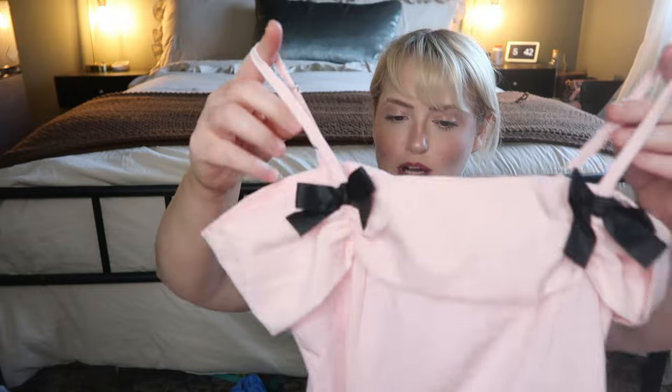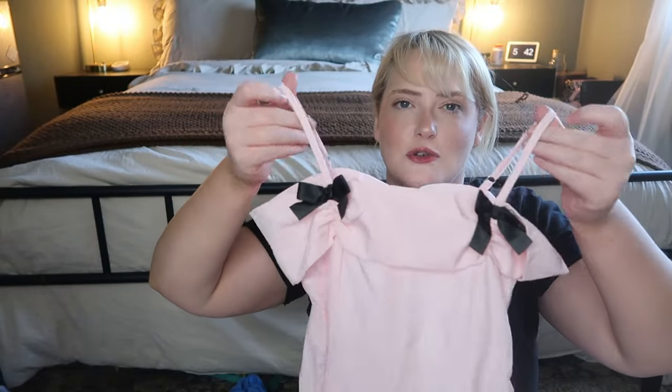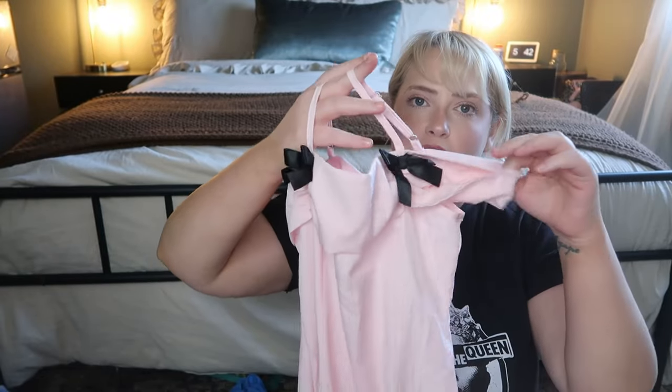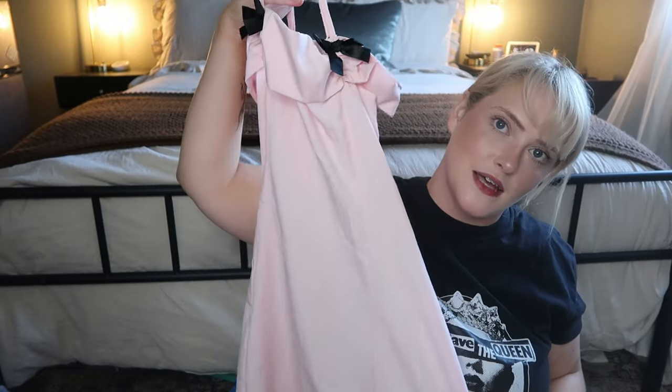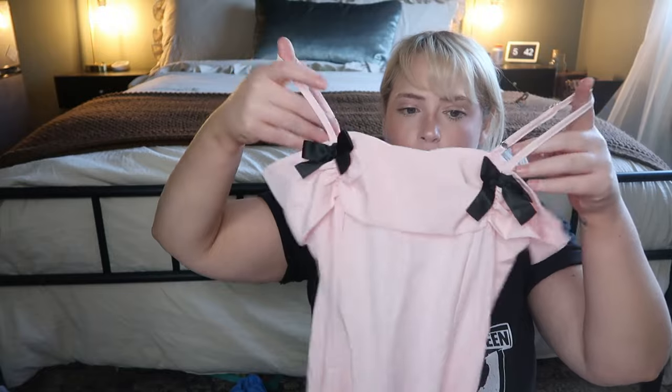Next is this little dress. I couldn't resist buying it. It was just so pretty. I don't know what she's going to wear it for, but it is this kind of off the shoulder, but with little spaghetti straps, baby pink dress with these little black bows. It's so pretty, and it just flares out into a little A-line cut. It's a little bit longer, it goes past her knees.